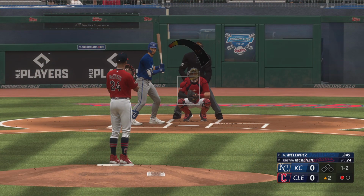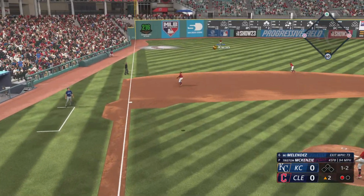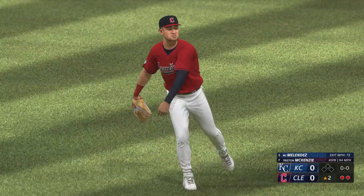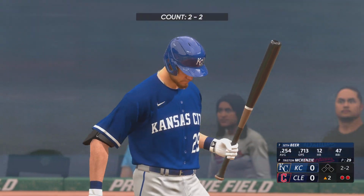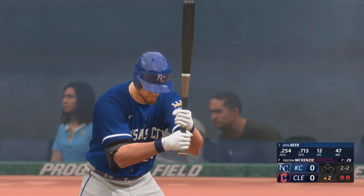Second inning here, no score. In the air, left side. He's got it, and there's 2 away. Batting 7th, the first baseman, Seth Beer. 2 hits and 4 at bats during yesterday's ball game.